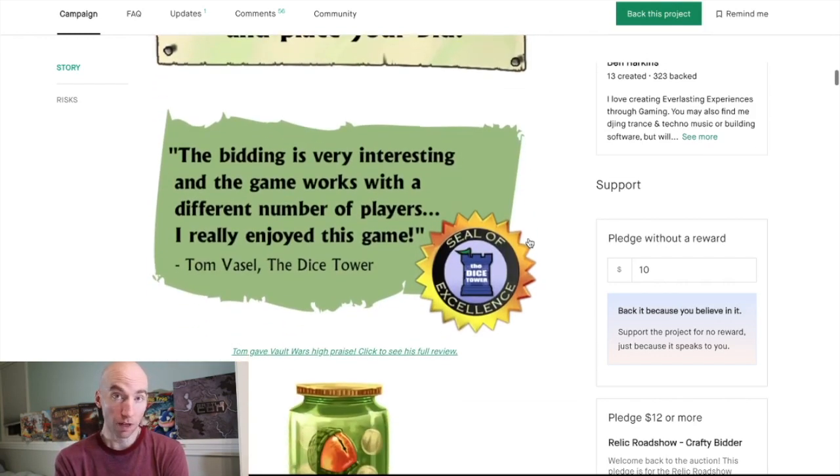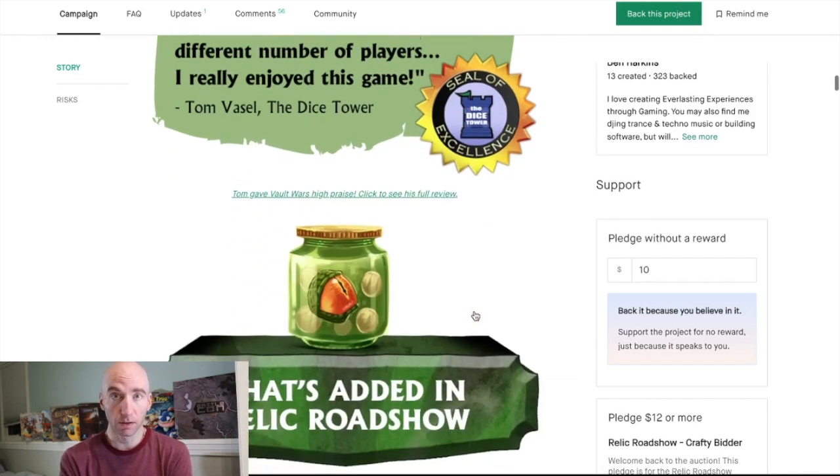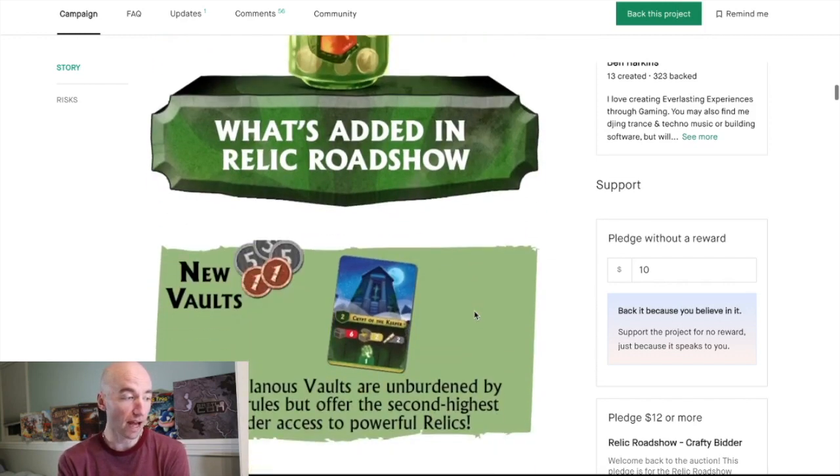And in case you're wondering about the game as the first style, the bidding, again, it's an auction. You don't see a ton of auction games, especially with the fantasy theme. So it's nice to see those two incorporated as opposed to just something typical. You see a lot of artistical, craft type things. Tom Vassell gave it the seal of excellence. So if you need to know something about it, that's what you need to know.